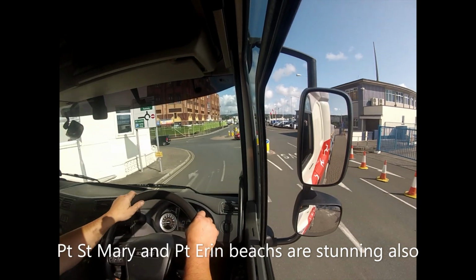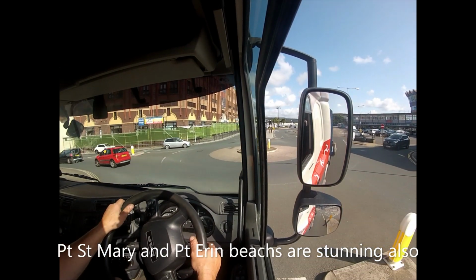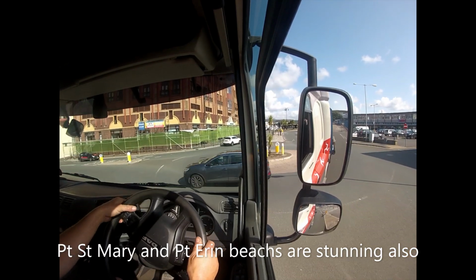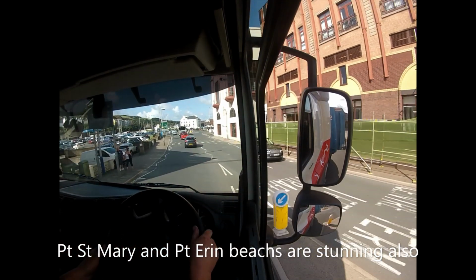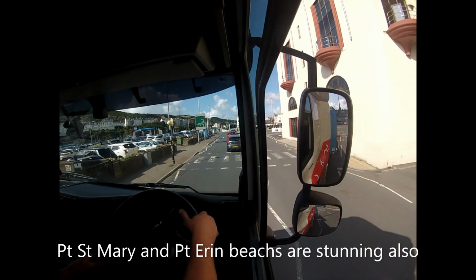It's alright down Peel. A beautiful beach down there. If ever you come to the Isle of Man, always go to Peel. Nice beach. Laxey's nice as well. That's a stony beach. It's very nice. Like, it's nice down Laxey. We'll go off to Peel.